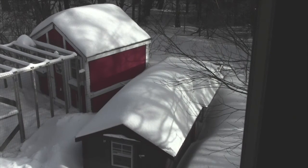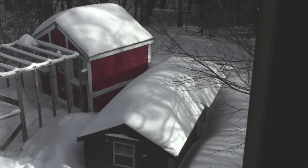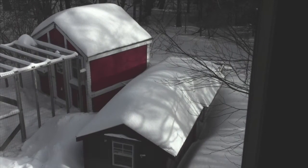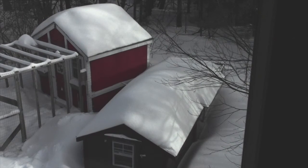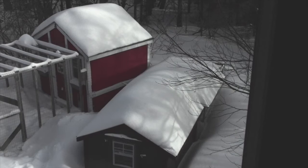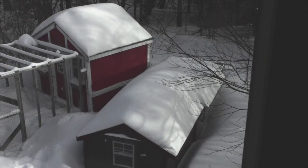However, yesterday we got somewhere between 25 and 30 centimeters of fresh snow. I don't know exactly what the measurement would be here. The weather office says that St. John, New Brunswick got 34 centimeters and Moncton got 44 centimeters. My point is, it's just never going to stop, evidently.